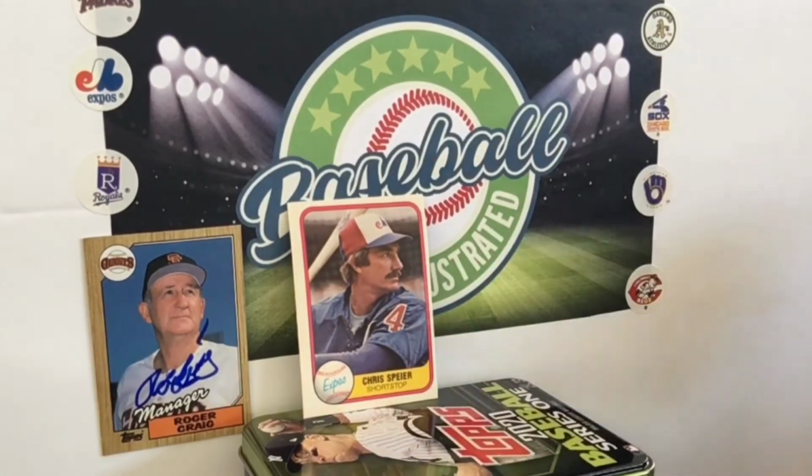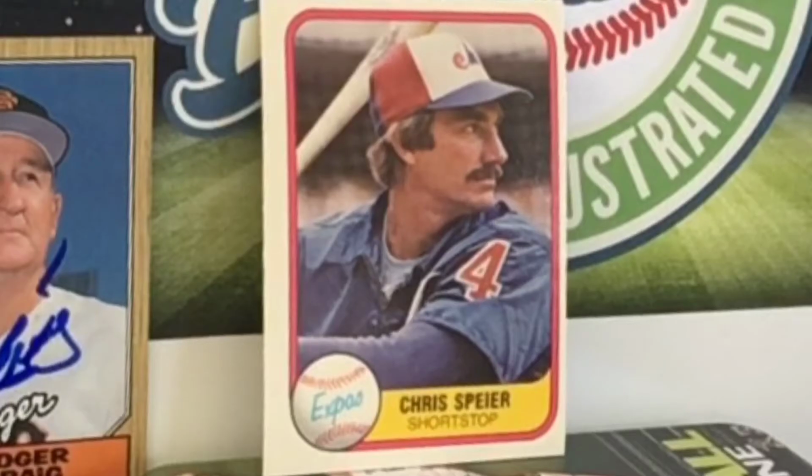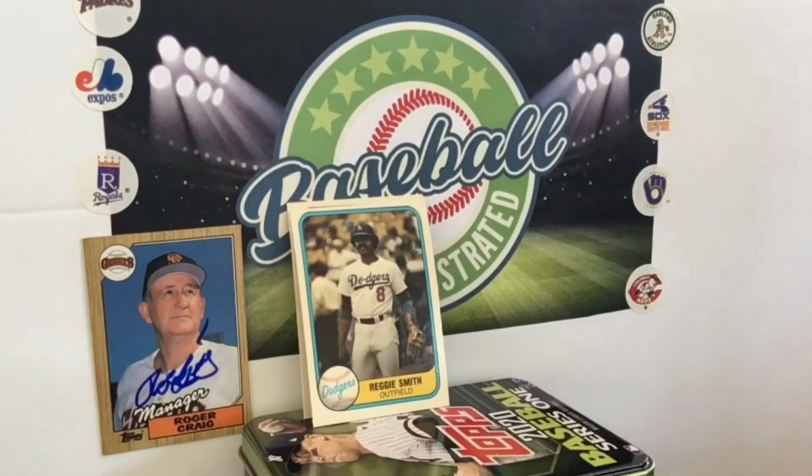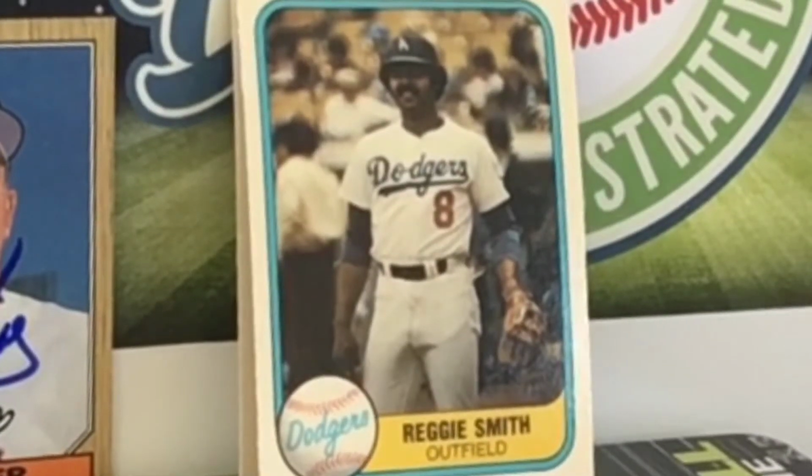There you go. Chris Speier here with the Montreal Expos, shortstop. Here's your classic 80s look. Got that warm-up, got the mustache. With that look, he was destined to play for a while. Yeah, he was. The Magnum PI look was a huge thing at that time. Reggie Smith here says outfield, but doesn't he look like he's playing first base there? Looks a little like Eddie Murray.